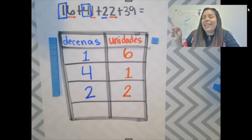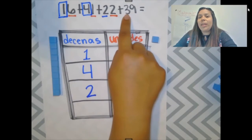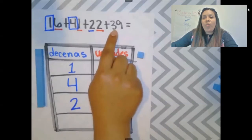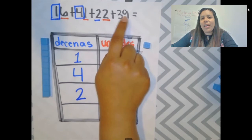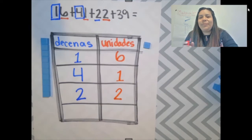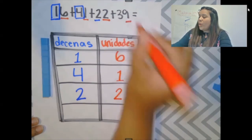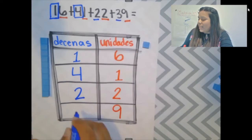Ahora intenta 39. ¿Cuántas unidades tiene 39 y cuántas decenas tiene 39? Unidades, decenas. Escríbelo en tu tabla. ¿Cuántas unidades tiene y cuántas decenas? 39 tiene 9 unidades y 3 decenas.